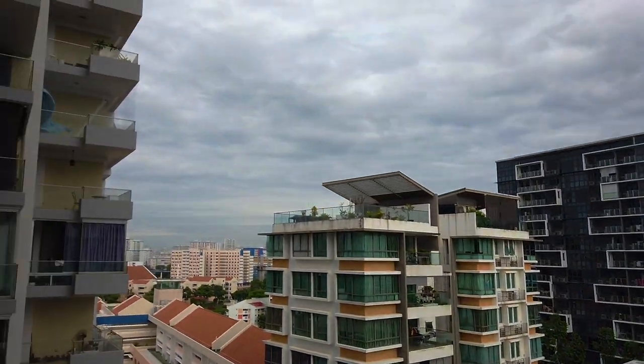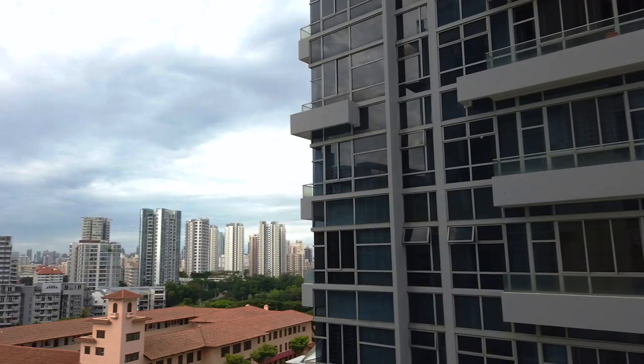Singapore, the international flights haven't opened yet, so no international travels so far. There is a small island called Pulau Ubin, where we are going to go today. The forecast says it will rain.